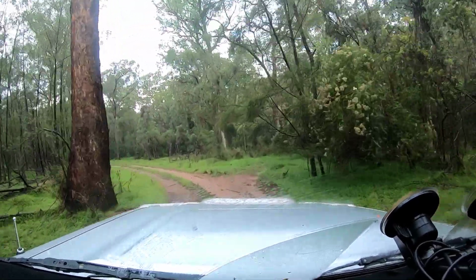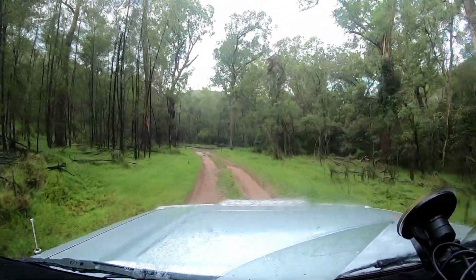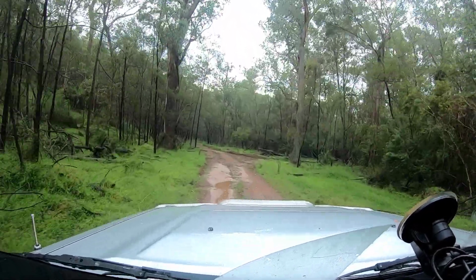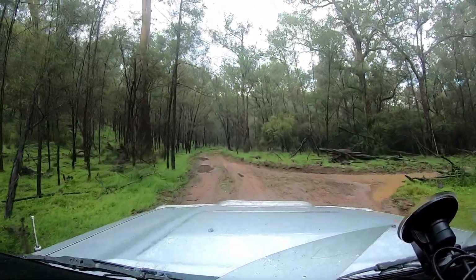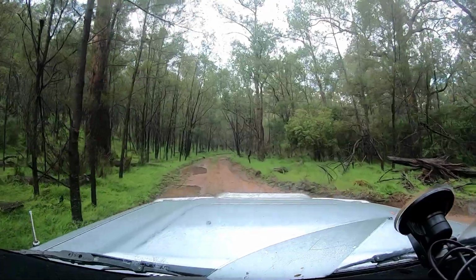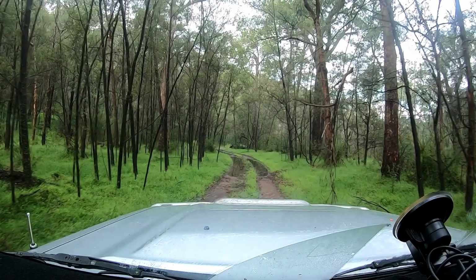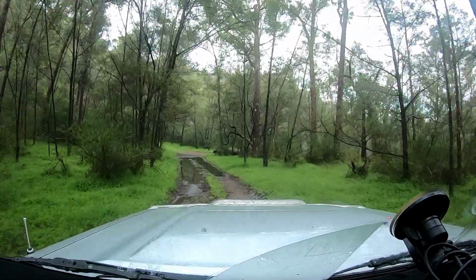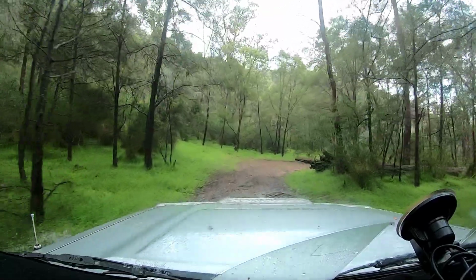And I can't remember whether 4 years ago this track connected through to Collins Hut or not, but the point is it doesn't now. So back in the day this used to be the track, but they've cut that new track in. There was another, I think, river crossing up here a little further that you had to do to get around to the hut, and they've obviously decided that that was not necessary or warranted, and they've cut that track in instead.